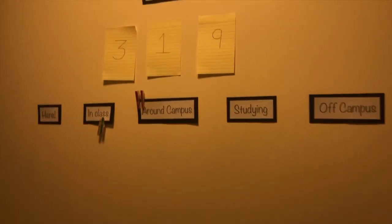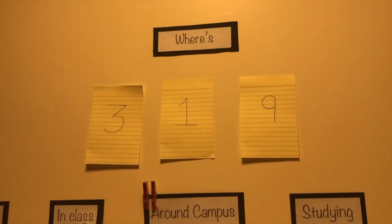there's this cupboard area where they have drawers and cupboards. We don't really have everything. We don't have anything in them yet. And then on this wall, I put this up, so it's just where's 319? So right now I'm here, so I'm gonna move this to here.